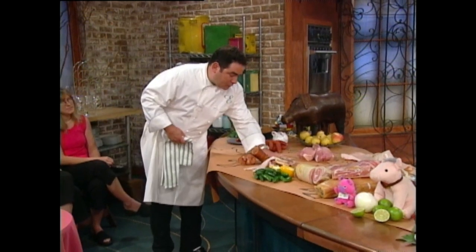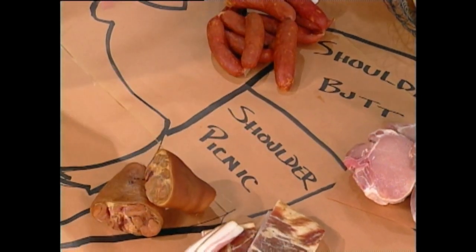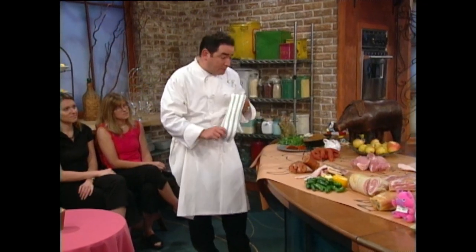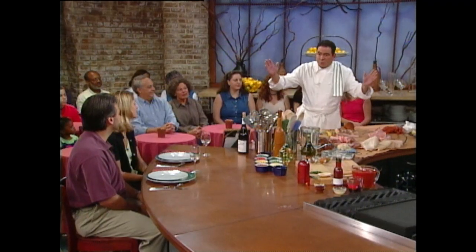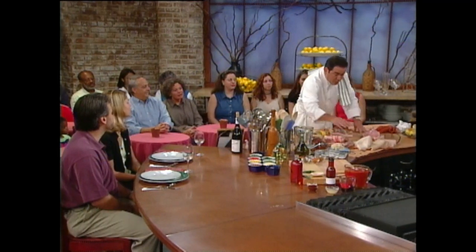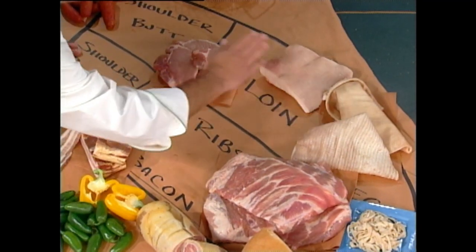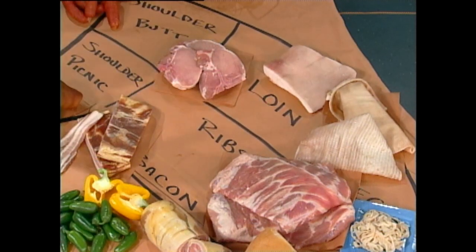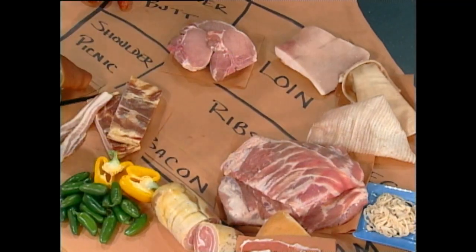And then there's the shoulder, or also the bottom, which is called the picnic. A lot of the hams come from there. You might hear of picnic hams. Then the prized possession. Although, really, nothing's wasted with the pig. This top part would be the loin. That's where a lot of the fat back would come from, which covers the loin, which is pork loins, pork chops, all those great cuts right there. Underneath that is the rib section. That's where all the different ribs come from.